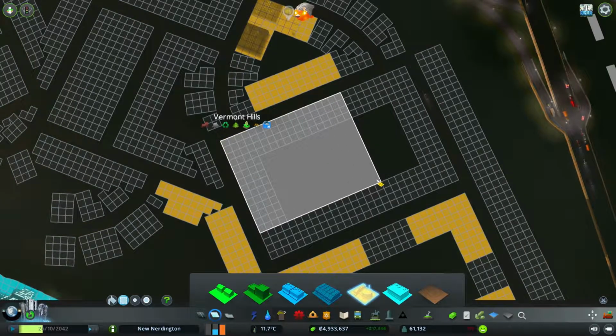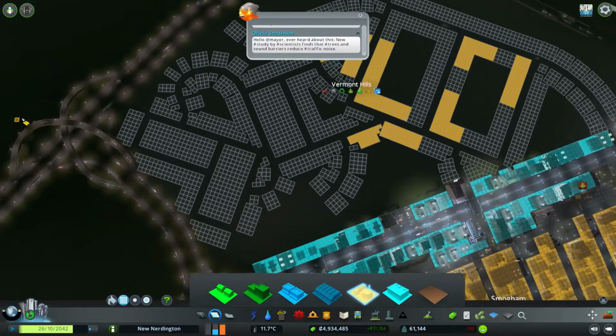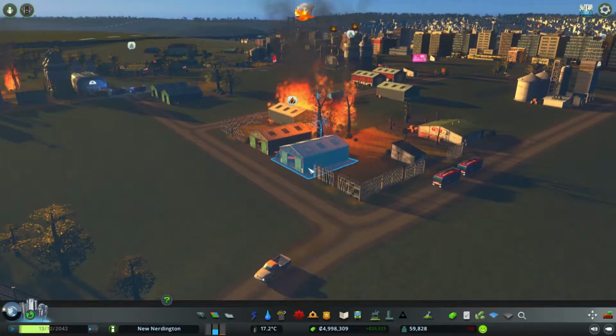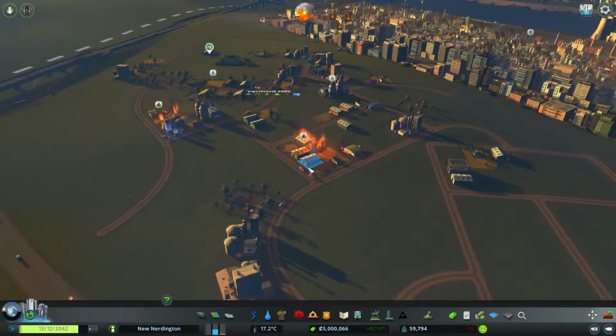Sort of, this can be a big one. That can go somewhere there. I want to have this one be a little bit random. And immediately stuff is on fire. If that isn't a good start for our farmland, then I don't know what is.